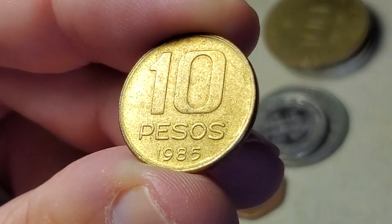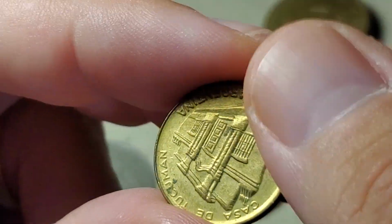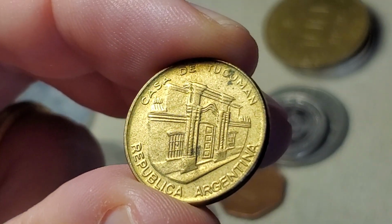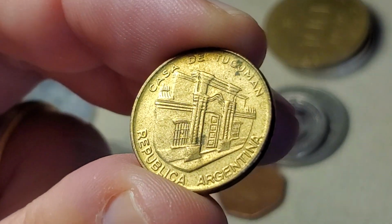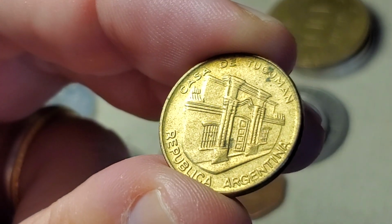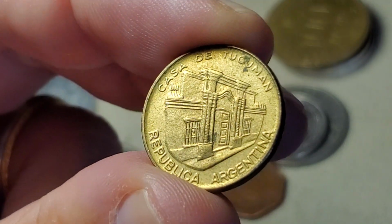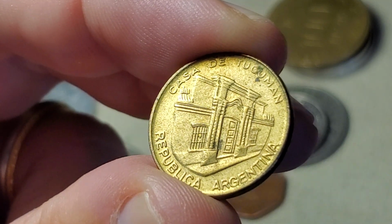For something a little bit newer, we have this 10 pesos coin from 1985, and when we flip this one over, this building is on several different Argentinian coins, so I thought I had it, but this is another one I also didn't have. This one is KM68, and it's the Independence Hall at Tucumán. Or at the top it says Casa de Tucumán. So this one is KM68.